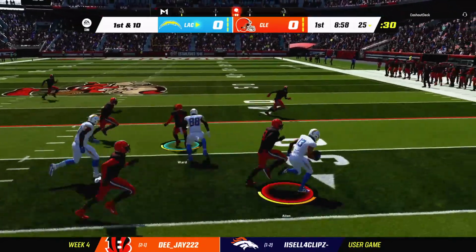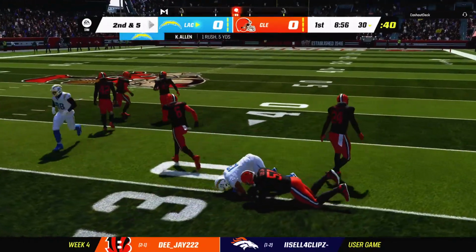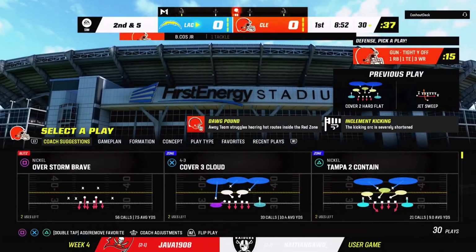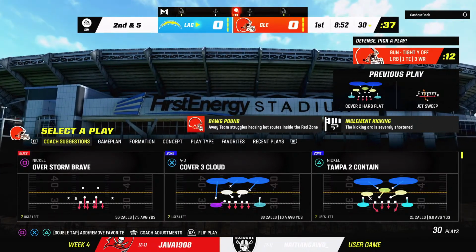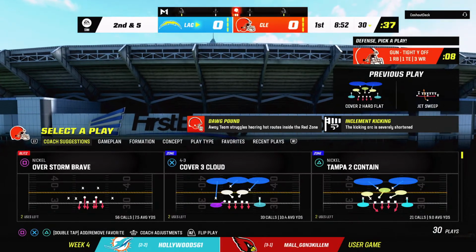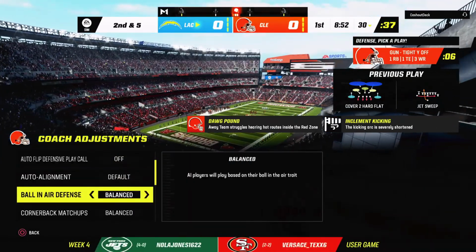They'll start out here with a jet sweep. And this will be a gain of 5 as he gets it to the 30. Defensively, they had that one pretty well figured out. Yeah, and one of the things about this play, it can be even more effective when you run a lot of motion, and there's plenty of times you don't hand it off.